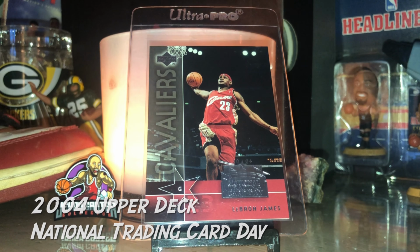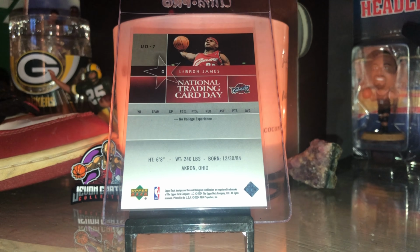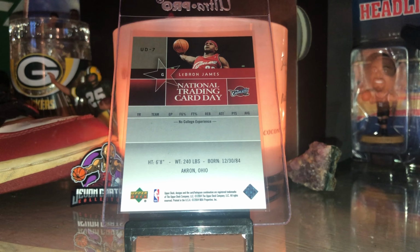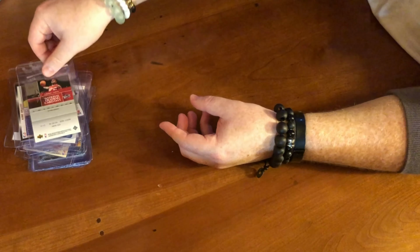In a 9, it's about a $100 card. But they fluctuate significantly on the market. These aren't necessarily the most sought after cards, but LeBron collectors do enjoy these. So happy to have this graded, and hopefully it does well.